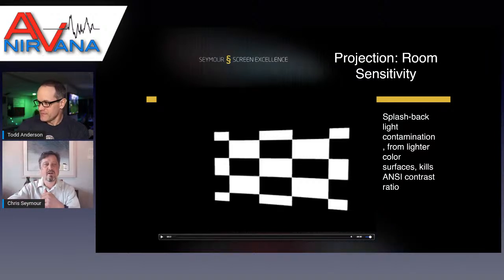And you can amp up your image. You can double the brightness of your projector and get a plenty bright image, but you're doubling your splashback. So you're not really gaining anything.